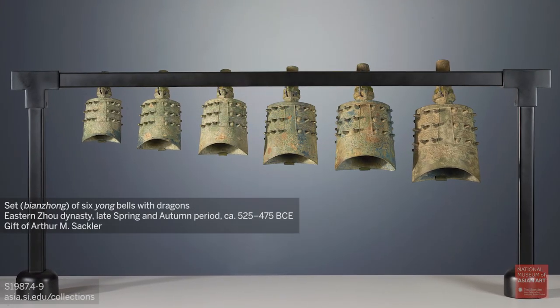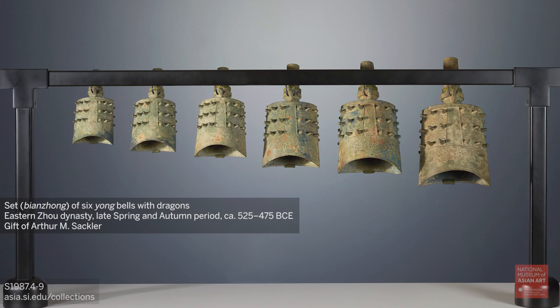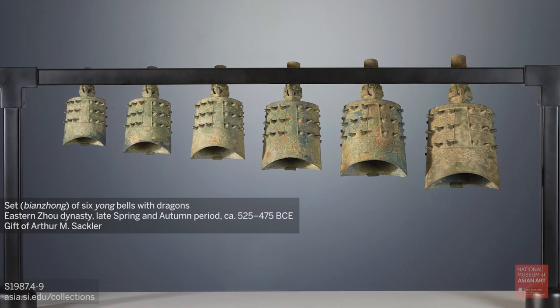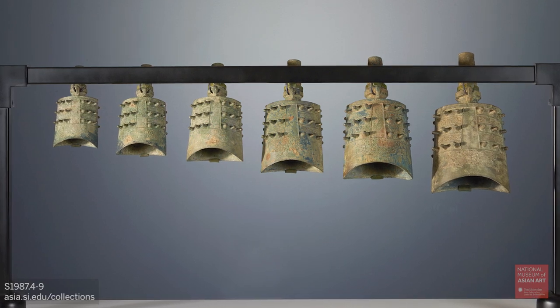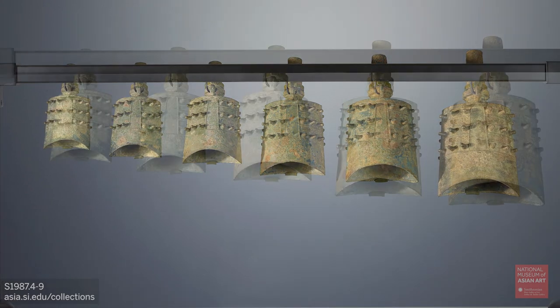The bells are shown here, suspended from a modern support that loosely resembles the ancient wooden stand that originally held them. Made over 2,500 years ago, the bells range from 10 to 18 inches in height and weigh between 6.5 and 24 pounds. The combined weight of the set is nearly 100 pounds, which is a lot of bronze.